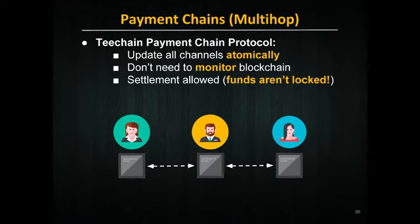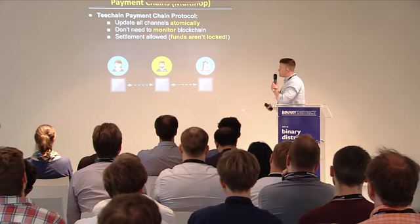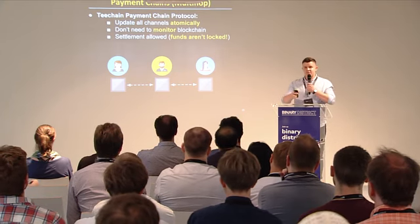With this, you need to ensure that all channels update atomically, right? If only some of the channels update and some don't, you can lose funds. So how does Teechain achieve this? Well, it offers a payment chain protocol, which we've designed. It updates all channels atomically, so either all channels process the payment or they don't. During this time, there's no need to monitor the blockchain, as with LN. And finally, during this time, you can also actually allow users to settle their individual payment channels.